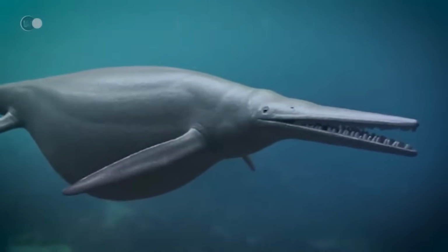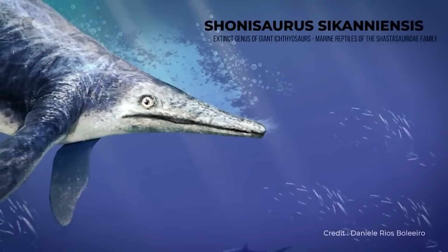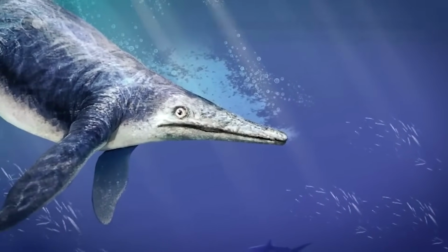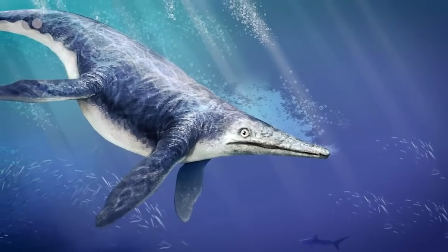This marine reptile, which roamed the seas several million years ago now, is called Shawnosaurus sicaniensis and could reach 21 meters or 70 feet long. It is one of the largest marine animals our planet has ever known.